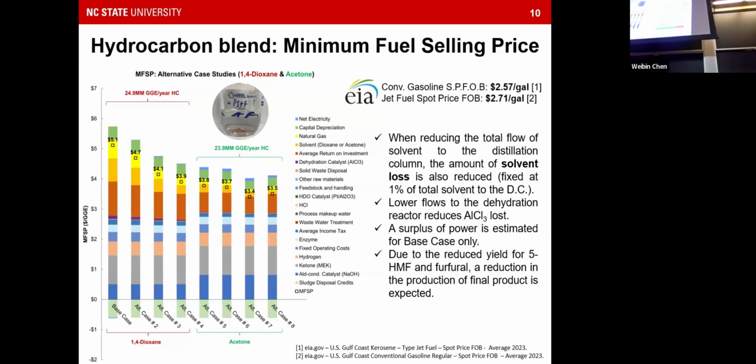So here we have all the contributors for this value right there. So if you ask yourselves, why do we have these negative values right there? This actually corresponds to the credits for disposing the sludge. So companies are paying $60, so we can take that as a credit.